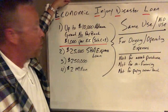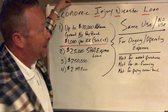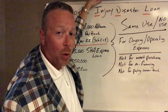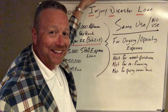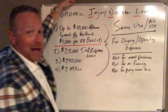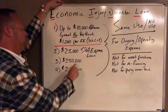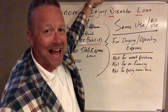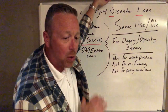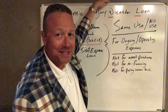All right, now, let's visit about the things that you can do with an EIDL and what you can't. For all 4 of these things that we just talked about, it's the same use and same non-use. So I'm holding this so that the glare won't be quite as deep. These are all the same. This is all EIDL. Doesn't matter if it's an advance, the express, the 250 or 2 million. It's all EIDL, okay? So it's for ongoing and operating expenses only. That's it. It's not for buying assets.